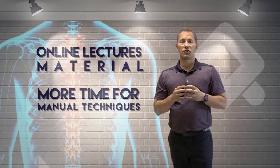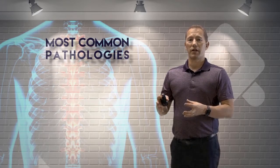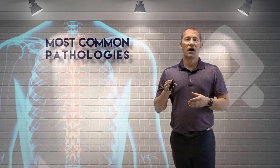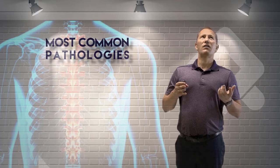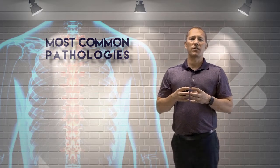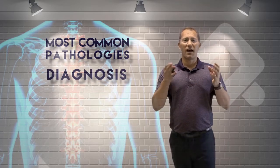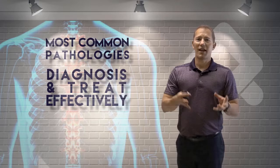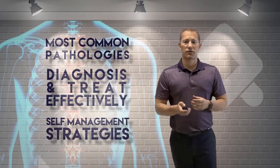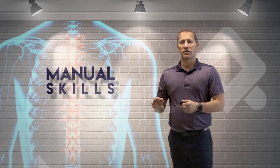So my goal is to teach you as many of the common pain generators in the thoracic spine, not the ones that I saw 15 years ago. I saw this one interesting case, but the ones that we see all the time. You're going to get really good at diagnosing those, have a clear plan on how to treat those, and give self-management strategies and exercises. I want you to have time to get good manual skills.